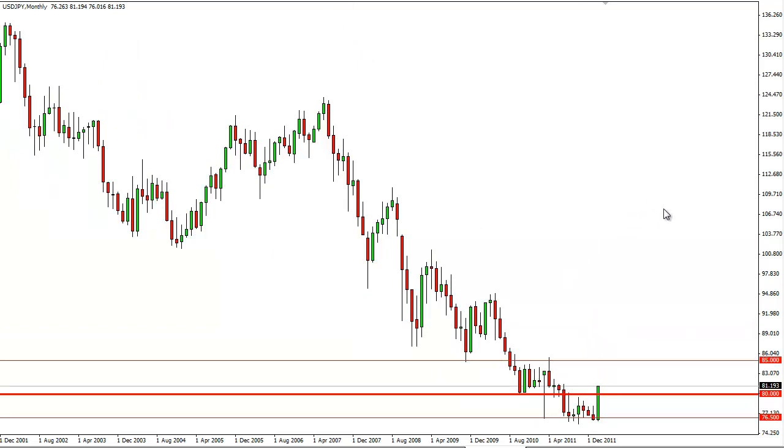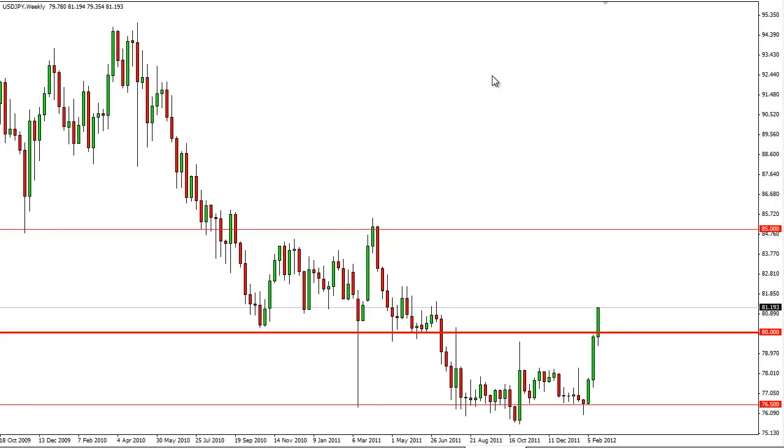Switching to a monthly chart, you can see we've got a few more days left in the month, but that's a pretty significant move. It also shows you how significant 80 was and how significant 85 will be. If we can get past 85, we may get some real legs to this move. Now, currently, the trend is still down. We can't say that it's changed already.